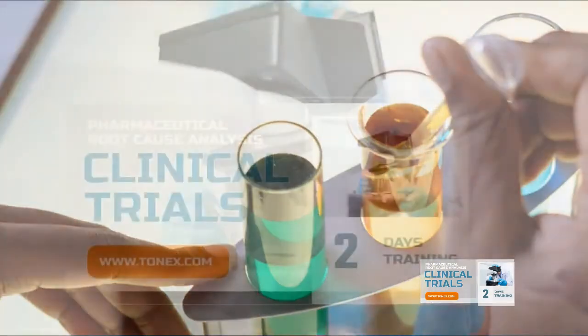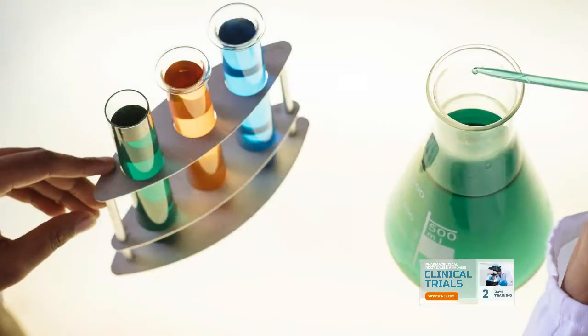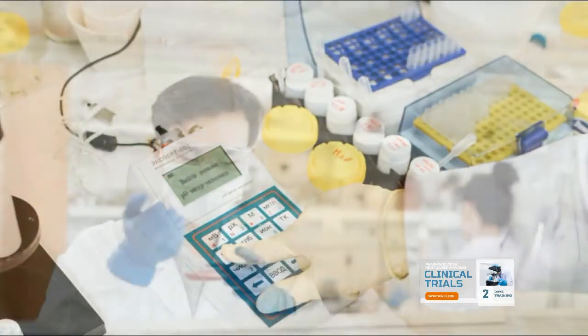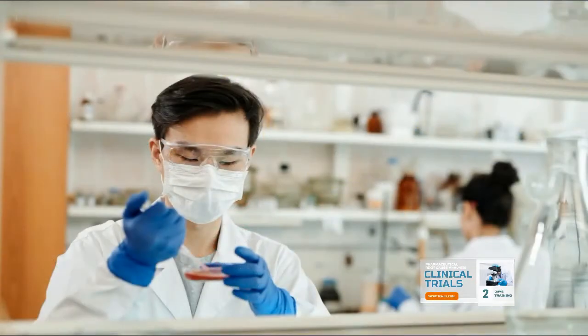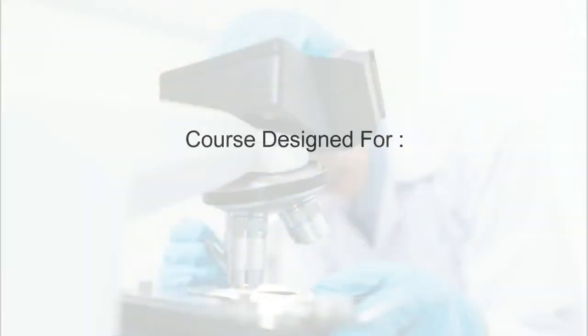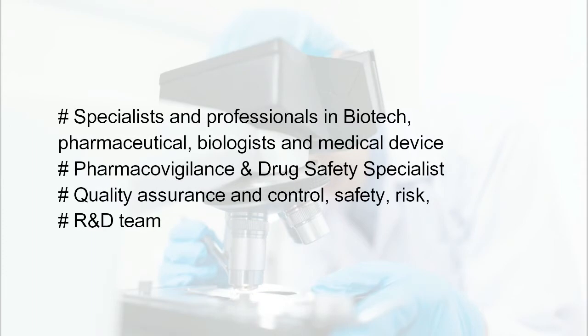Clinical Trials and Pharmaceutical Root Cause Analysis Training Courses by Tonex. Clinical Trials and Pharmaceutical Root Cause Analysis Training by Tonex is a 2-day workshop-style, hands-on training course, specially designed for professionals in clinical trials, biotech and pharmaceutical industries. The course is designed for specialists and professionals in biotech, pharmaceutical, biologists and medical device, pharmacovigilance and drug safety specialists, quality assurance and control, safety, risk, and R&D teams.